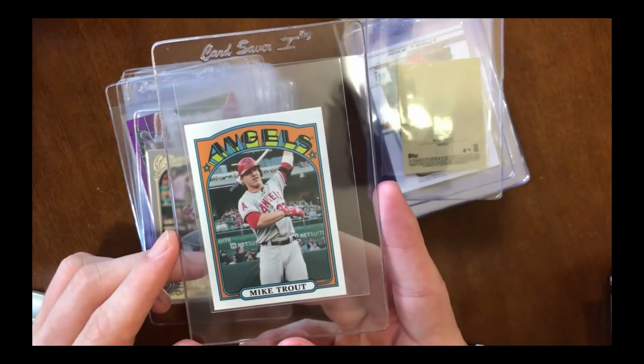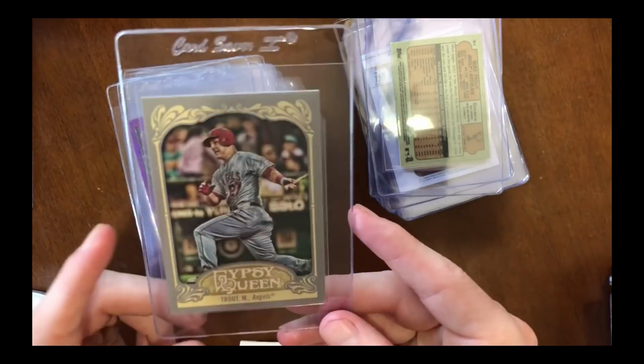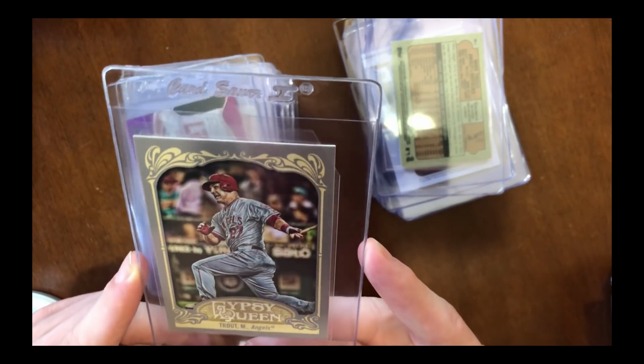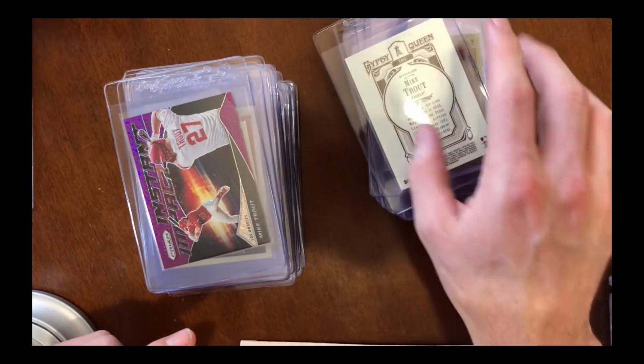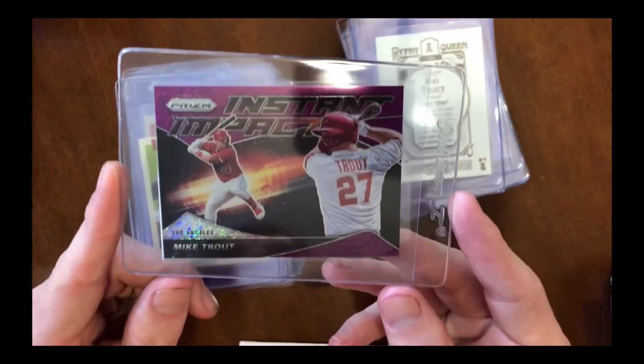All right, so this is the 2013 Mini, pretty sharp. 2012 Gypsy Queen. Only issue with this card, it has a little bit of white on one of these corners. I think it's that corner. Otherwise, it would be pretty sharp. 9s are about $30. 10s are much higher, so hoping for a 10.